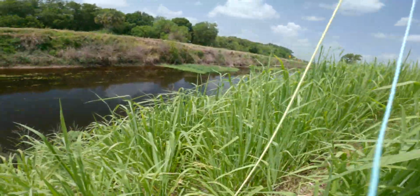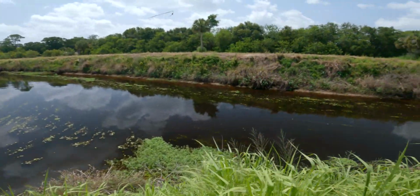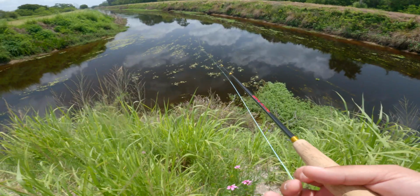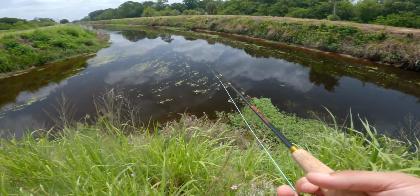Is that a 9-footer? Yeah, again, I typically don't go for a 9-footer, but it was $20. You know, it's one of those things. Again, the rod is pretty slow, but it has enough oomph to get the fly out there. In this grass, I am going to go change my fly.